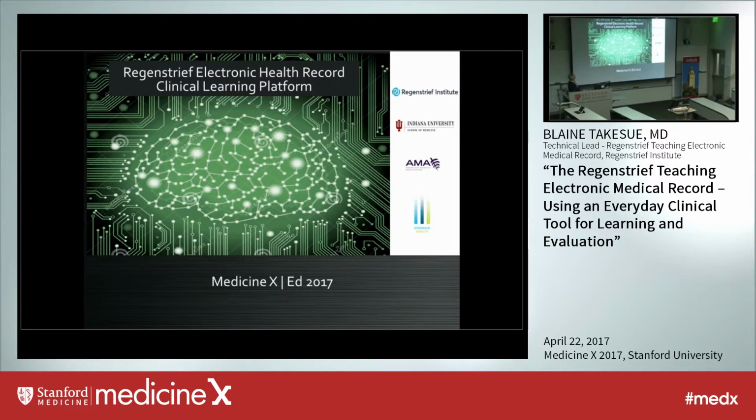So it's called the Regenstrief Electronic Health Record Clinical Learning System. We got to come up with a better acronym because that's just too much. The only disclosure I have is some of the work was funded by a grant from the American Medical Association as part of its Accelerating Change in Medical Information and Medical Education Initiative.